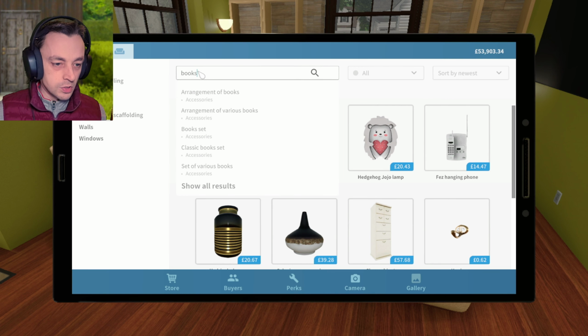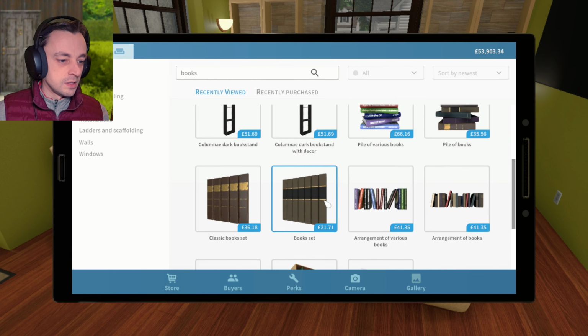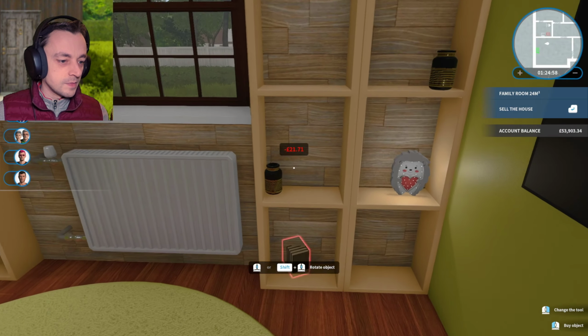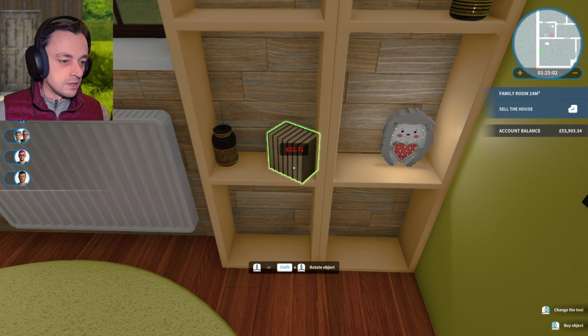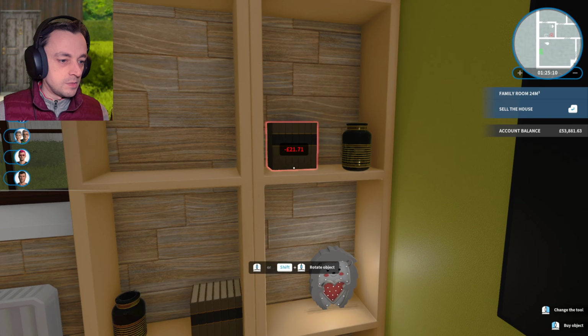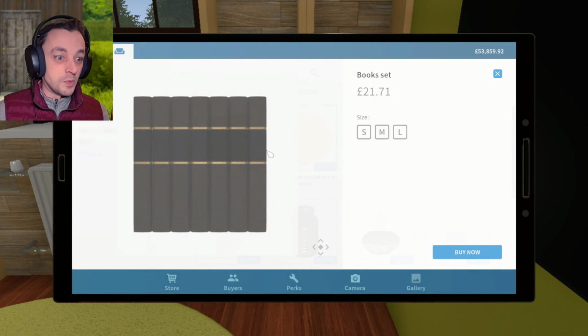Let's go for books again, and have a few piles of books, shall we? Oh, we could have the classic sets. I quite like those. Let's in this corner, please. Just over here. Round the right way, please. That would be nice. It has to be the right way, I tell you. Okay, maybe one here as well. Yes! And then more books!